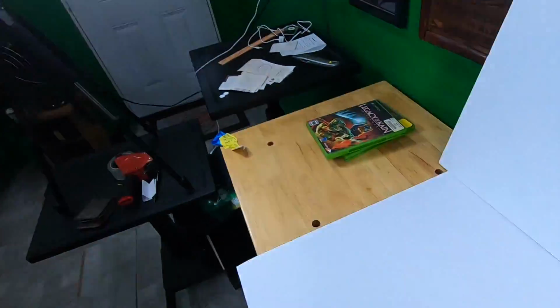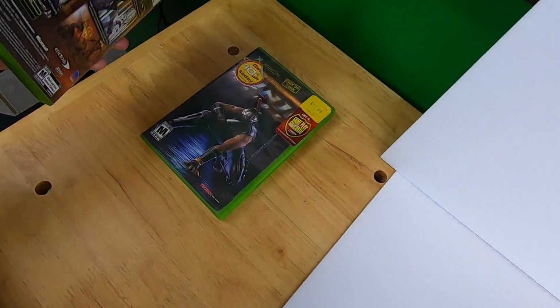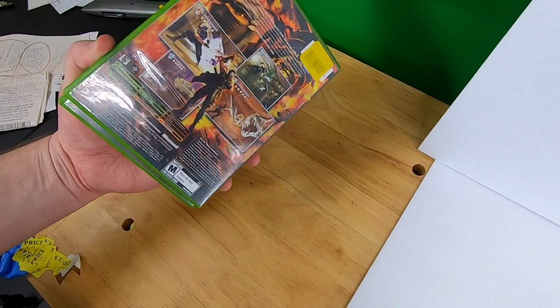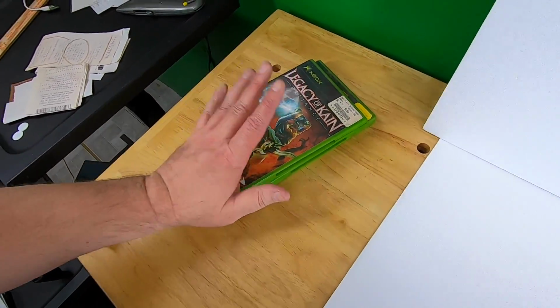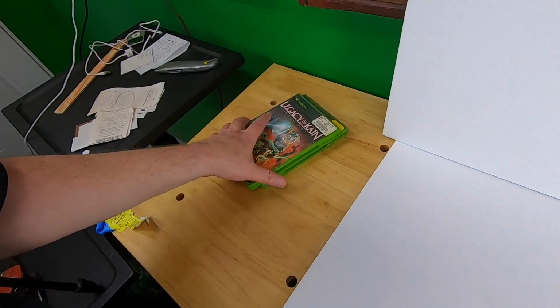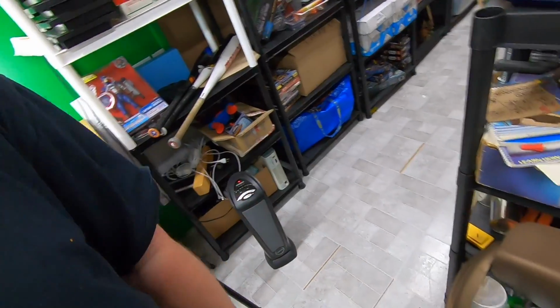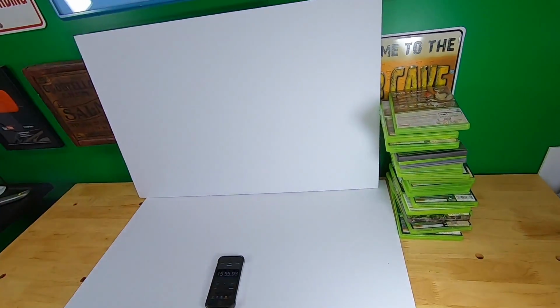Something you may have noticed is that I had 2 games. These are basically duds. You know, they don't have disc. So I doubt there's much value in the cases or anything. So yeah.